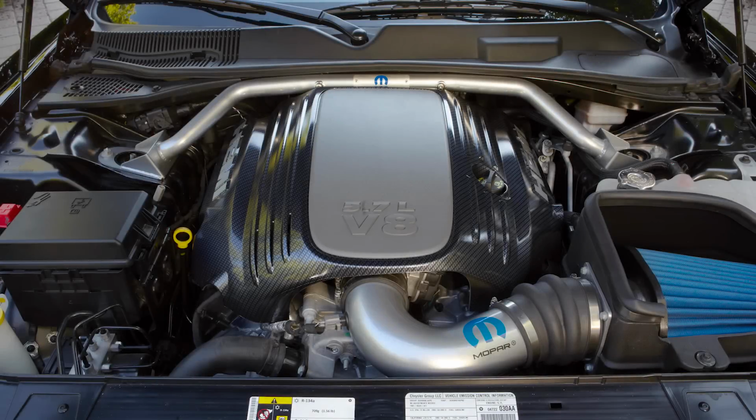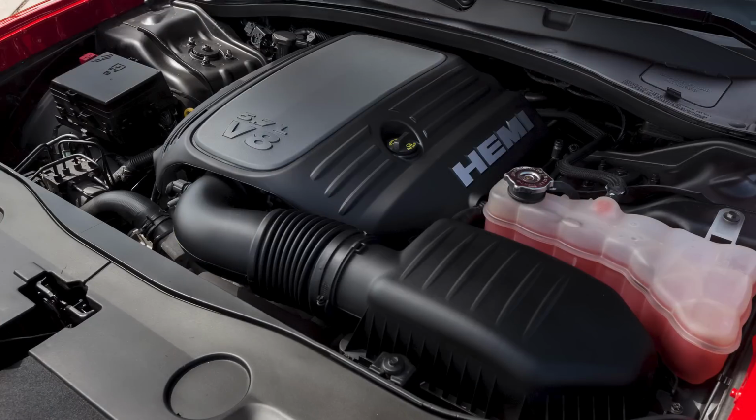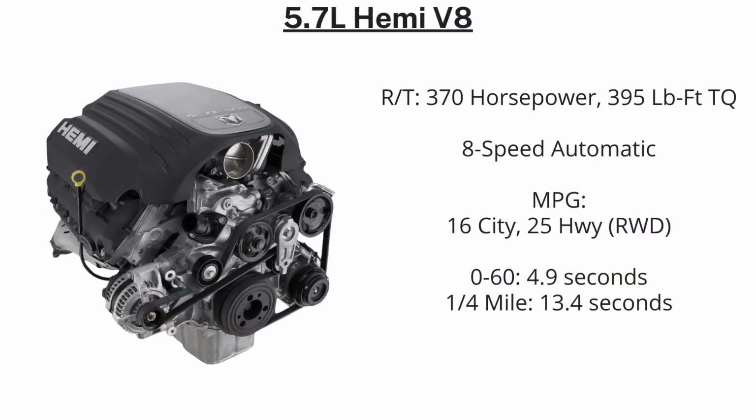Now for the first V8 engine, that would be the 5.7-liter Hemi V8, with 370 horsepower and 390 pound-feet of torque, and that's found on the RT only. This engine gets 16 city and 25 highway MPG. 0 to 60 happens in 4.9 seconds, and the quarter mile in 13.4 seconds.